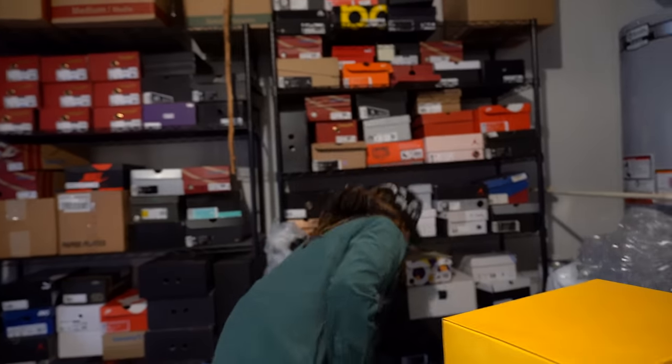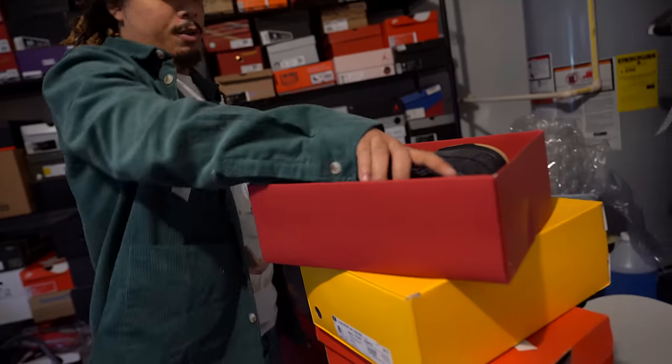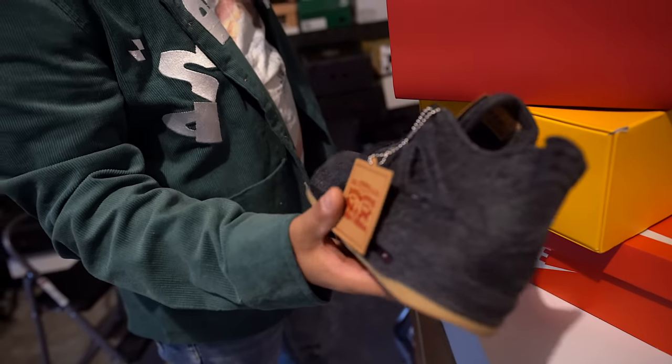Honestly, that's the only reason why. They just look nice to me. Another shoe that has no business being out here, but it is. Jordan 4, black denim. Huge shout out to Gordon. I still got them, Gordon. You know what I'm saying?